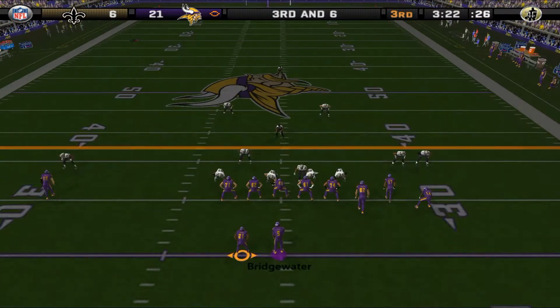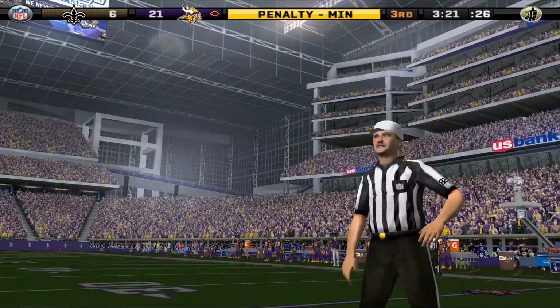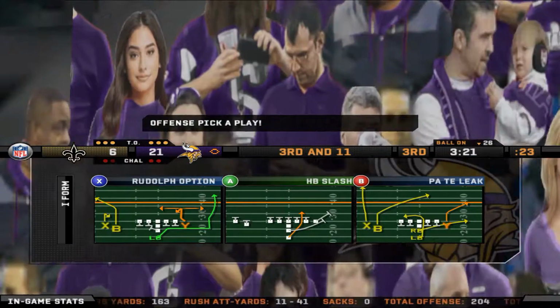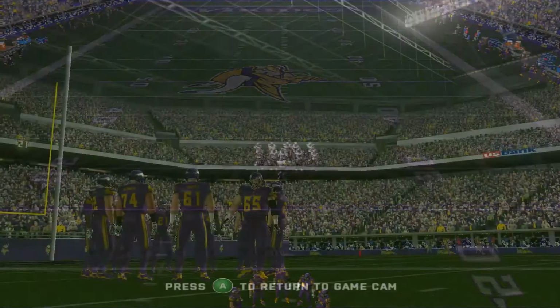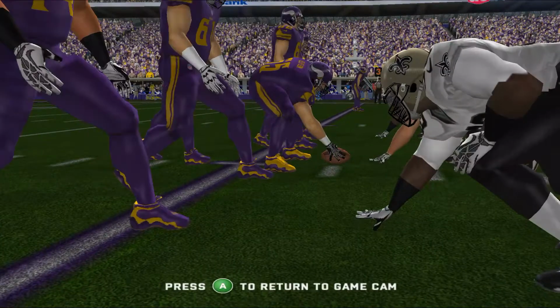The Vikings line up in the bunch formation. Looks like somebody got off the line a little early here. False start on the offense. Will have to try again. Now the offense faces third and forever. Third and long after the penalty. 26-yard line.